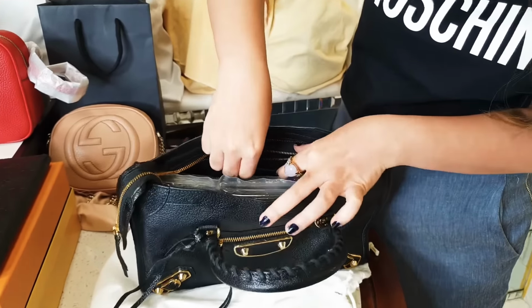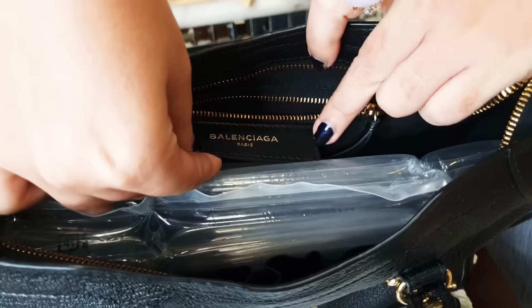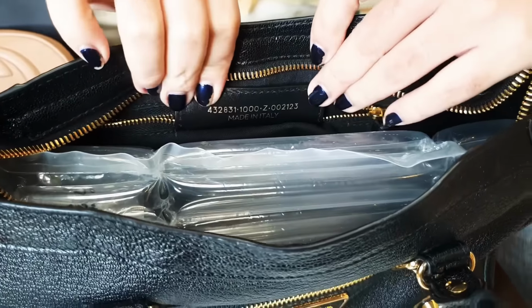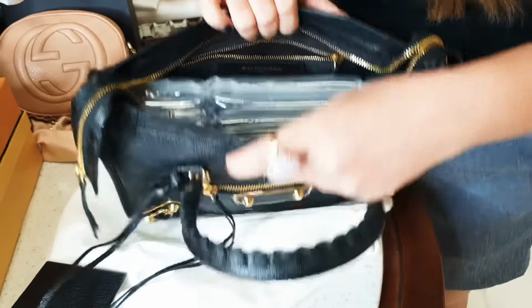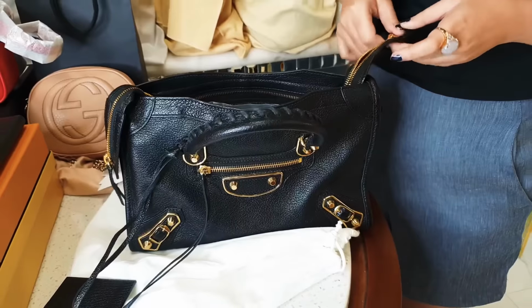At pakita natin yung serial. Ito po yung Balenciaga Paris. And then yung kanyang serial number. Super, super bago. Ganda-ganda niya.